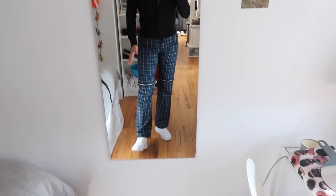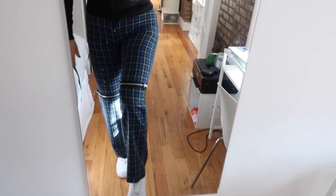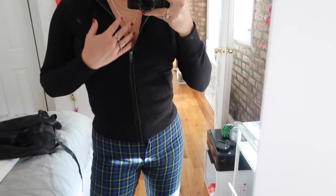Anyway, the central part of this outfit are the pants because they have the zipper detailing on them. I got them at Search and Destroy. I kept it more sporty casual with the Air Force Ones, and then just a sweat top, or like a zip up hoodie.